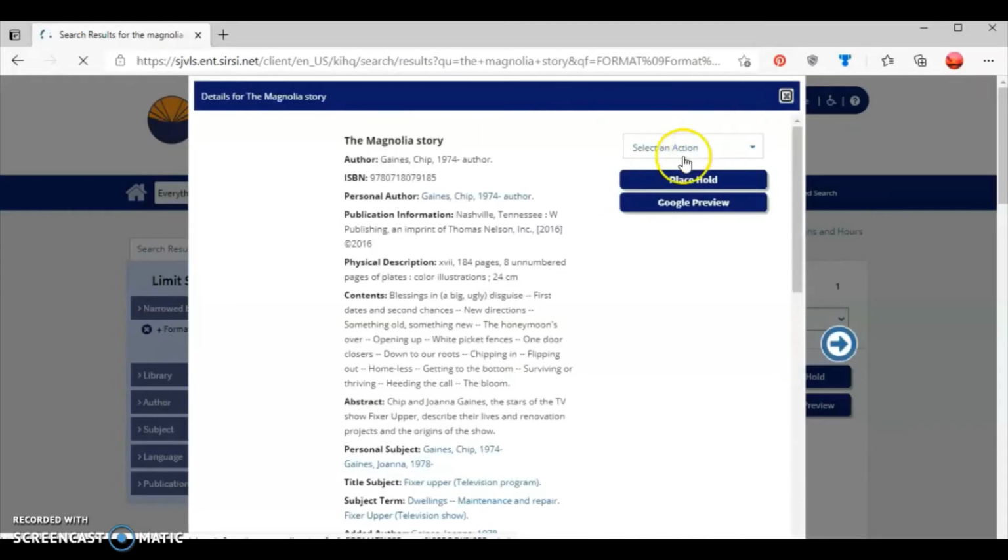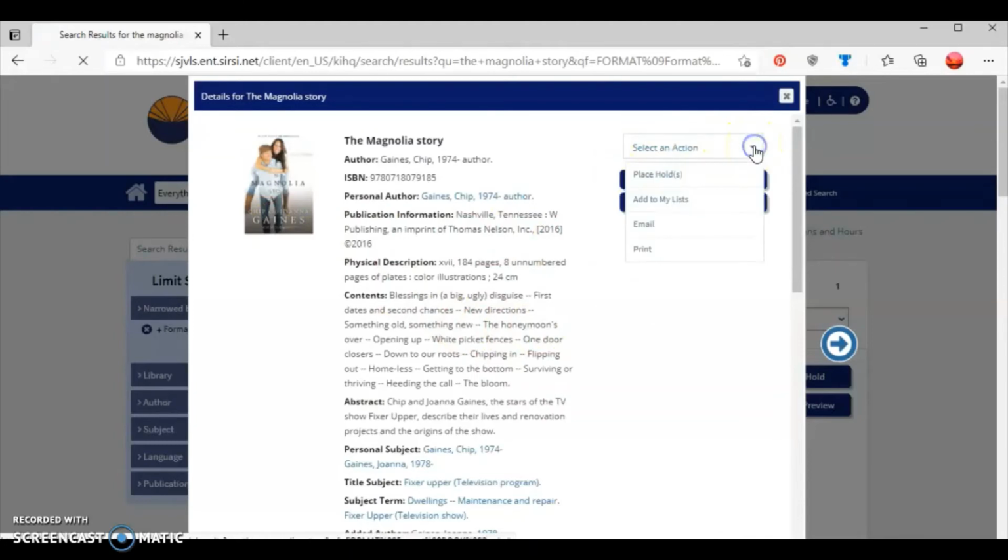Which brings up information such as the title, shows the book cover, description of the book, things like that. You'll notice here on the right where it says select an action, when I press the down button, it gives me these options: place a hold, add to my list, email, or print.